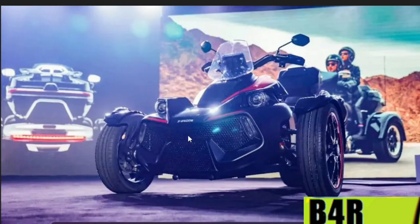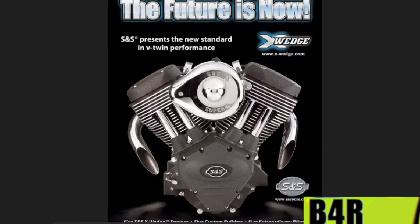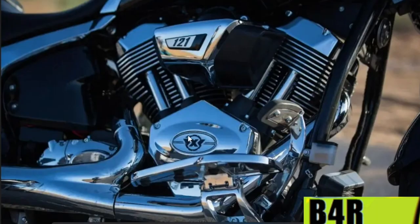So obviously it's American aspired. It's like, what is that company called, Can-Am, the Canadian company makes something like this. Anyway, what I wanted to show you is that this company, after some research I did, seems to be a project from SS Cycle. I think this was a company that made engines in the past. This is from 10 years ago or more, and we see a big V-twin, and they call it X-Wedge. So it seems like with Chinese manufacturing, they're now using their old pre-existing engine in bikes that they can make for cheap in China.